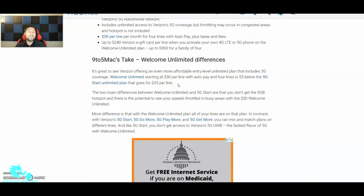It says, here's 9to5's take on Welcome Unlimited differences. It's great to see Verizon offering an even more affordable entry-level plan that includes 5G coverage. Welcome Unlimited starts at $30 per line with auto pay, and 4 lines is $5 below the 5G Start Unlimited plan that goes for $35 a month. So we'll have to actually check it. It's a $5 difference per month. So if we get more stuff with the Start Unlimited, why not pay an extra $5? You know, that's kind of dumb. $5 difference is not that much.